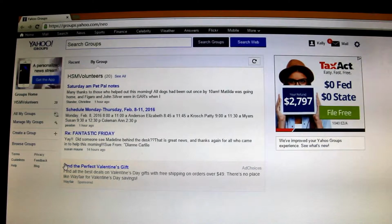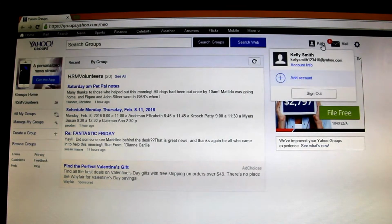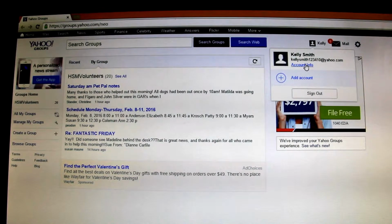However, a lot of people have other email addresses, whether they are ATT, SBC Global, Hotmail. So we're going to go over how to tell the computer that that is where we want all of our postings and emails from this group to go. So the first thing we're going to do is come over here to our name up here at the upper right hand. We're going to click on it, and we're going to go down here to Account Info.